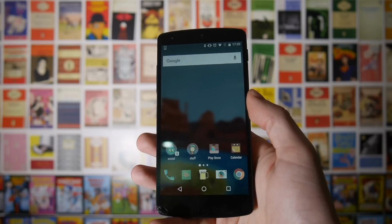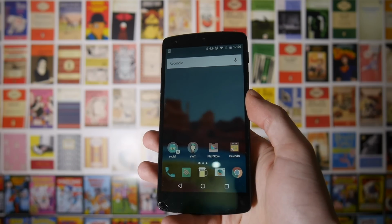I think over a year almost, so I thought I would run down my favourite icon packs of 2015.